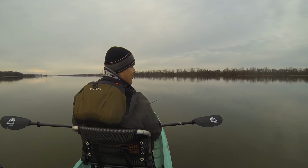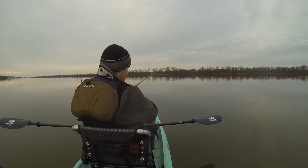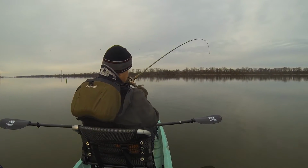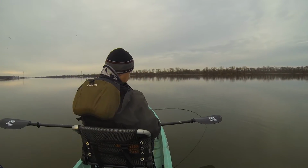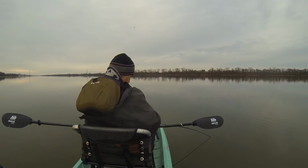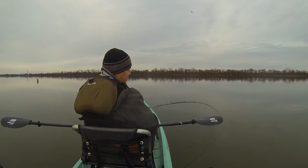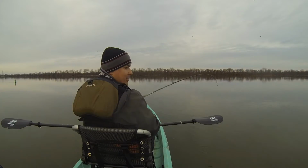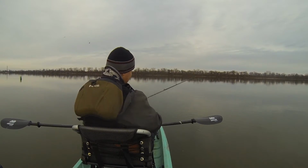I'm too quick on the draw. There he is. Felt that one just pick it up, just a solid tick. And there he was. This feels like a little better fish. Maybe a drum or something. Yep, that's something. If that's a stripe, he's a good one. I have a feeling this is a drum or a cat. Oh, he came off right there. I didn't even get to see what he was.